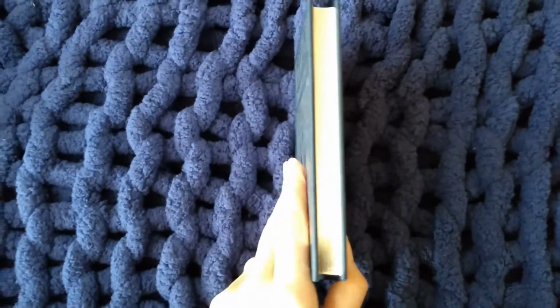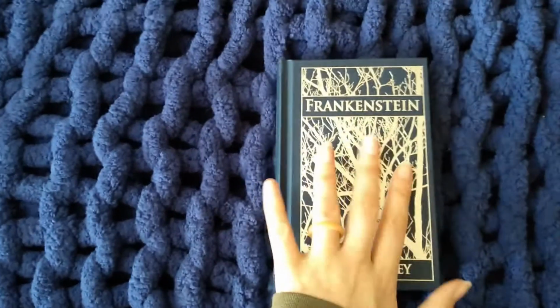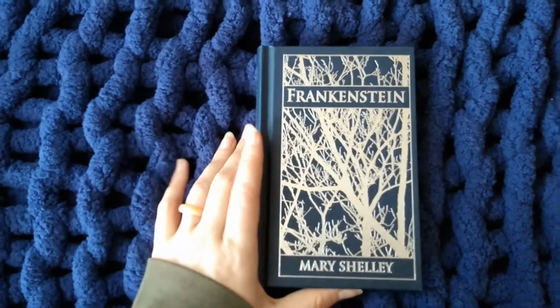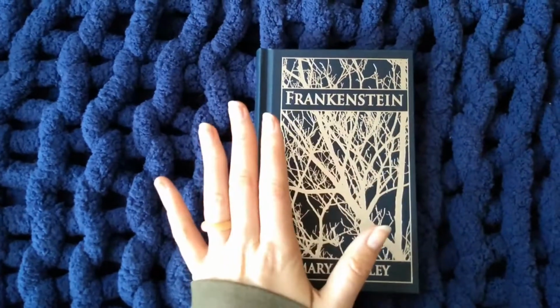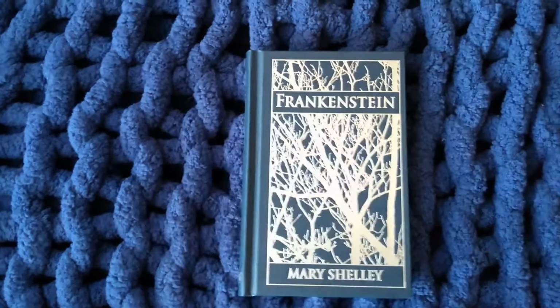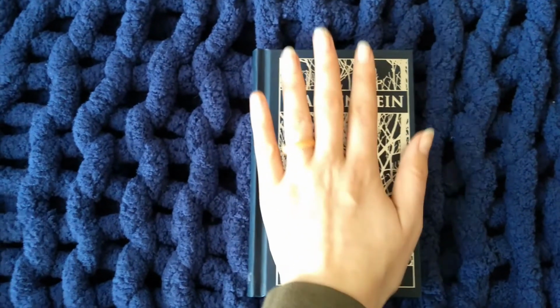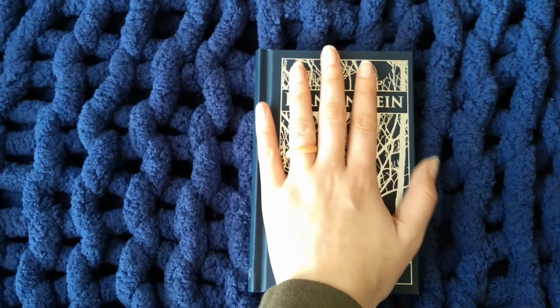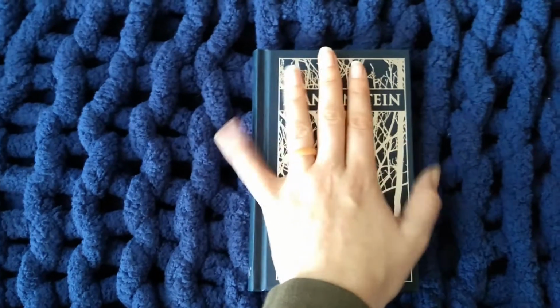Now, I'm a sucker for any kind of gilded edge. I think gilded edges and sprayed edges are honestly the best kind of fun thing you can do with a book. It just elevates it. It feels so chic. I love the size of this one. It reminds me a lot of the Christmas Carol reproduction edition I showed in the last version of this video, where it's kind of small.